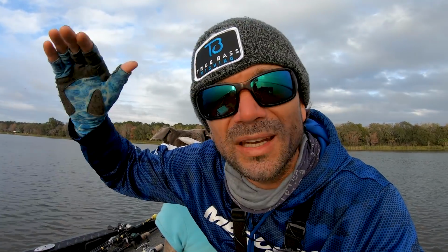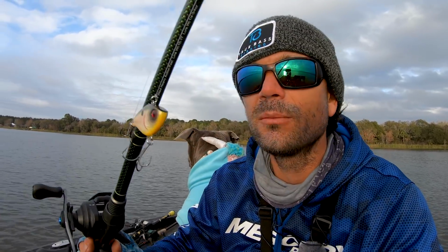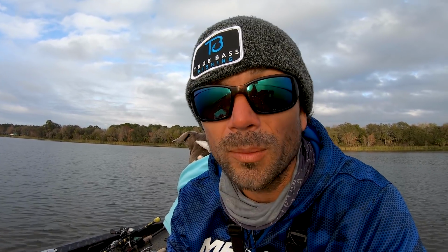But back to the point, that trap is such a nice way to cover all those water columns, and it really works in spring. The tight wobble, it's such a thin profile. You can see it has that nice tight wobble, so no matter how cold your water is, or even if it's warming up, it's a perfect bait, and you can fish it in a million different ways. That's why I love a trap.